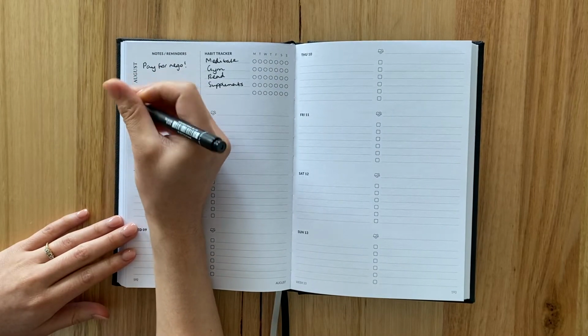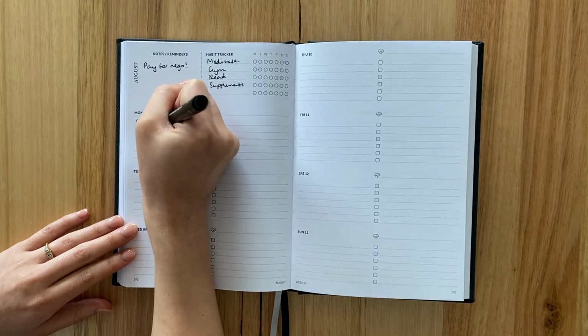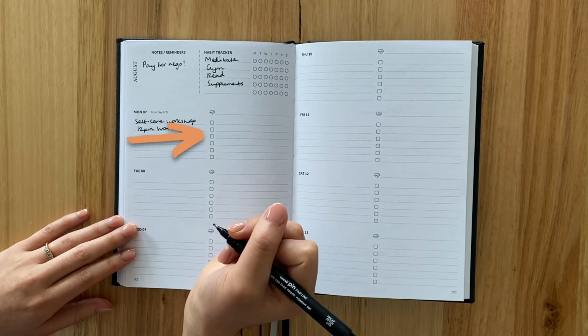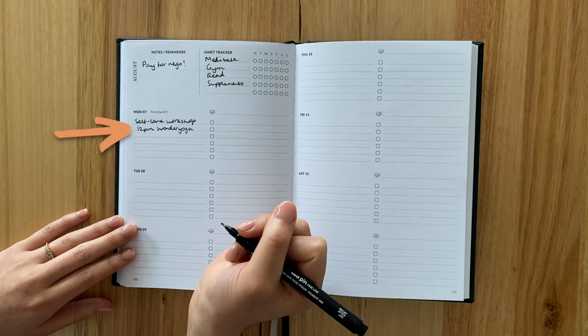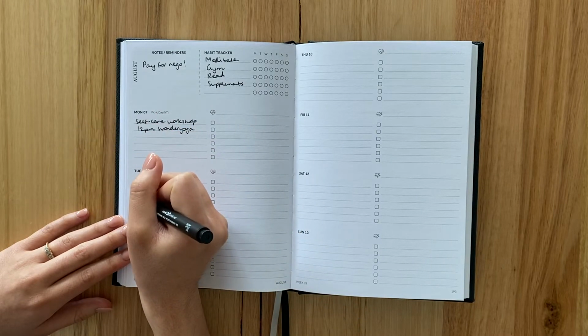Now for the actual weekly spread. We've kept it quite minimal so that you can adapt it to your own needs. On the right-hand side, you'll find a checklist. This is space for you to write your daily to-do list. The left-hand side is designed to be used for events, meetings, and appointments. But of course, there is nothing stopping you from using this space for your to-do list as well.